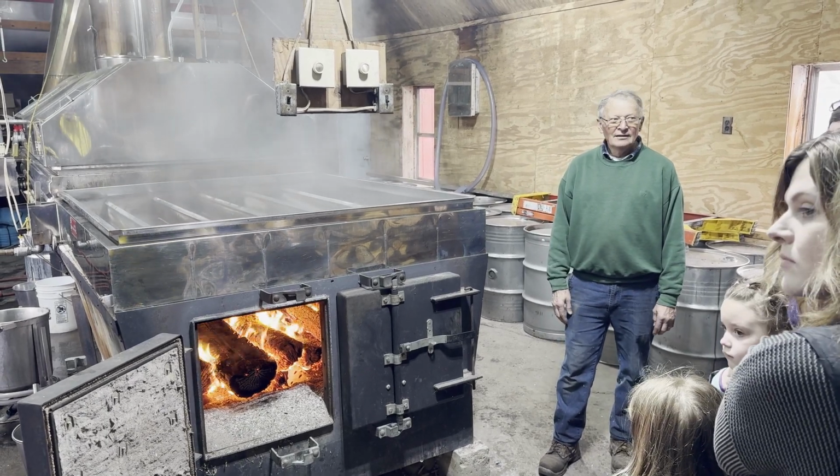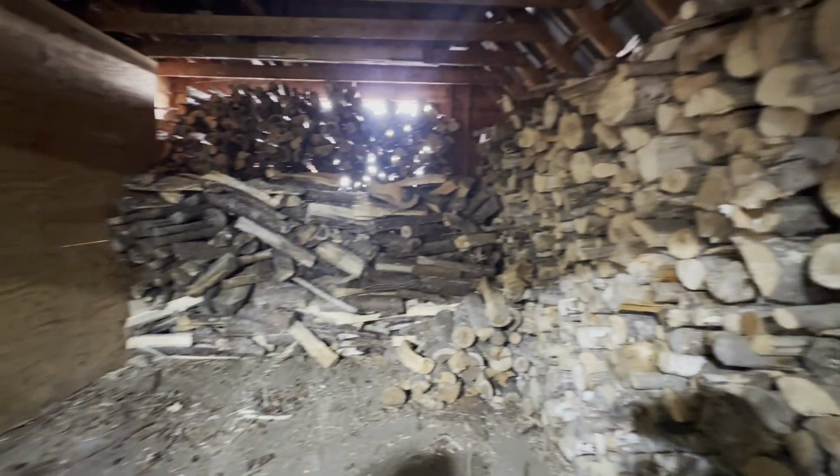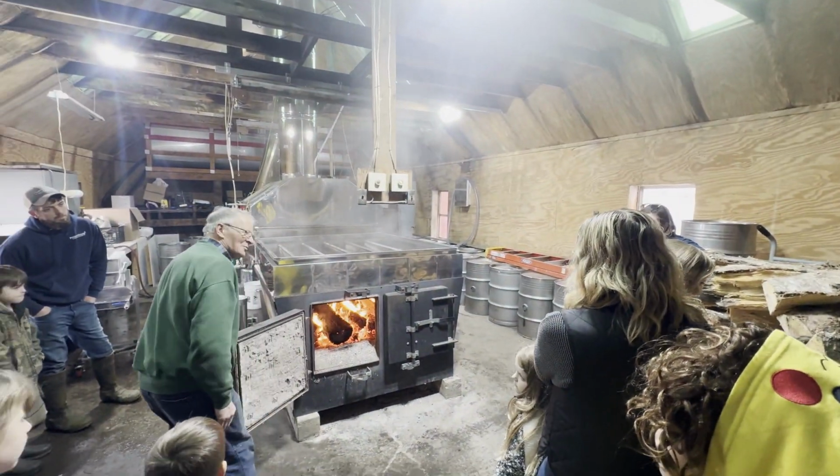The shed was full up to the door. Yeah, now it's getting close to the door. So I don't think sugaring is going to last too much longer. As much as I like to make maple syrup, I also like a nice warm spring sunshine.